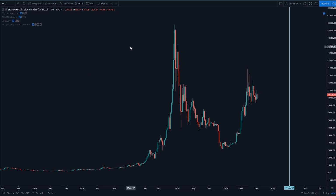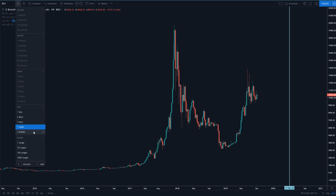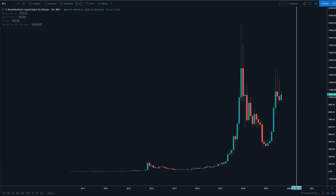The first thing I want to do, guys, is start out here, actually not even on the weekly chart, on the monthly chart. We're currently on BLX, which is the Brave New Coin Liquid Index for Bitcoin. If you type BLX up here, then you're going to find this chart. This is a composite chart of a lot of different charts that actually allows us to see Bitcoin price action all the way back to July of 2010, all the way through to today. This is the only chart where you're going to see that far of price action, and it is very useful for these long-term movements that we're looking at, like the beginning and end of bull and bear markets.